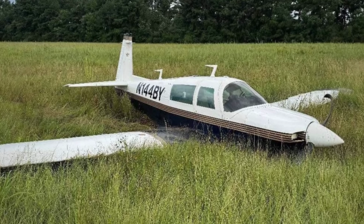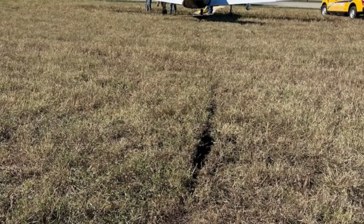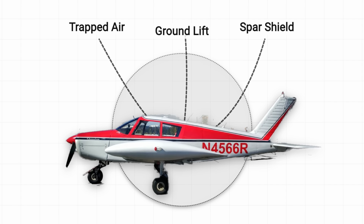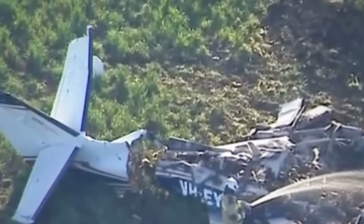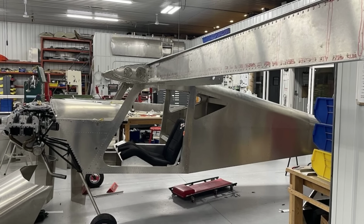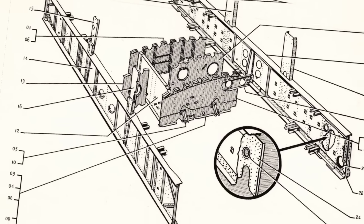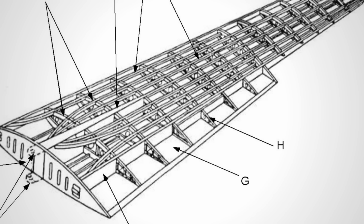This geometry also sets up the next phase. As the wing absorbs the hit, the aircraft may begin to slide. The ground effect cushion, air trapped beneath the wing, can further soften the blow, reducing the vertical component of the impact. But at the core, it is the spar under your seat that acts as the final shield. In a low wing, the heaviest, strongest metal is between you and the earth. That is not an accident.